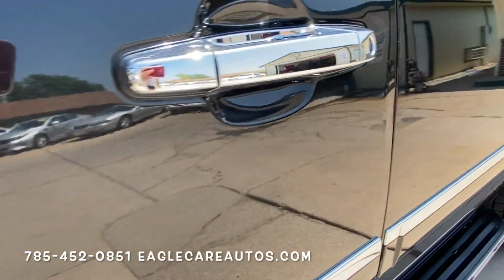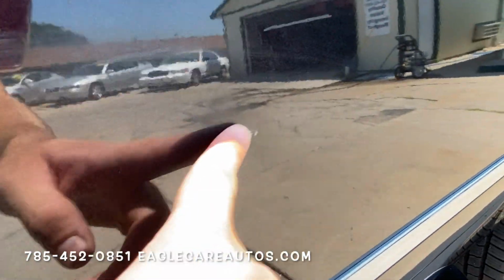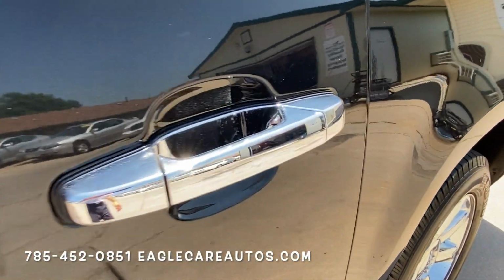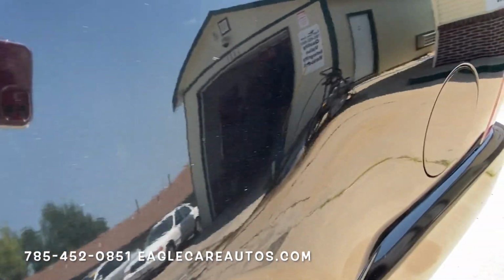Jumping onto the driver's side here. Once again, just fantastic shape. One little scuff right there, that'll buff out. Most of these are just scuffs, and being black, they kind of just pop up a lot easier, so most of that should buff out pretty easily.